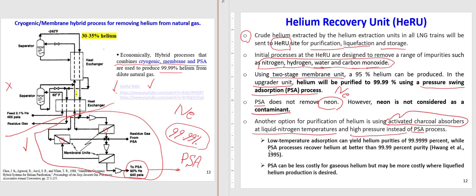There are some advantages when we use this very low temperature. Actually it's called adsorption, because separating gas by using a solid is adsorption. Absorption is usually gas to liquid. So let's call it adsorption. It can yield a very, very pure helium, 99.999%. And the difference between the price of this helium and this one is remarkable.